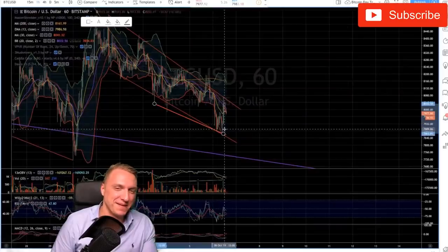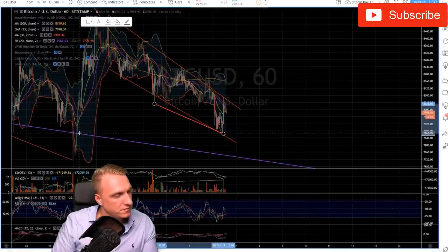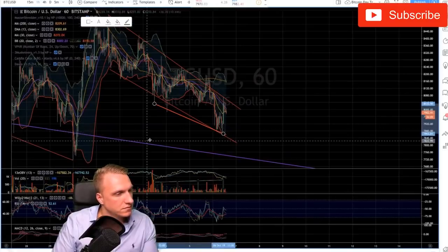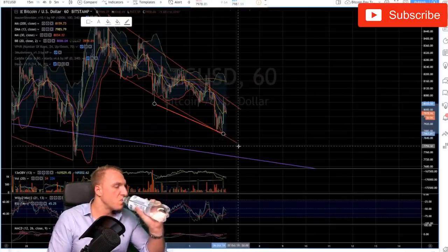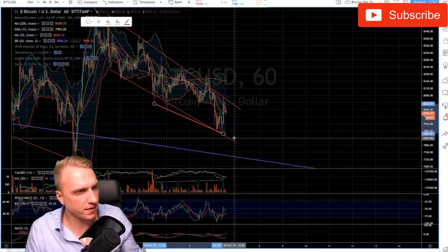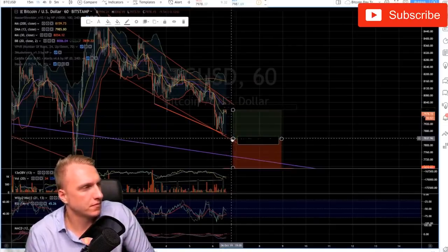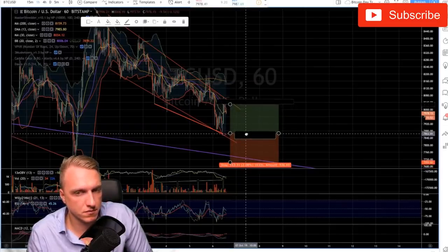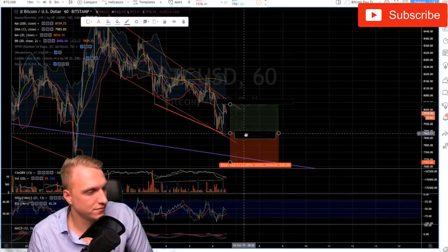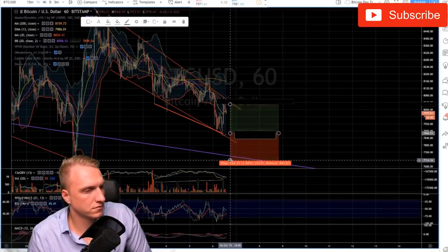But it's not too late actually, because there's a nice little gap here, and since gaps like to be filled, I think they're going to fill it. They only filled it with a wick, so that doesn't really count. You set your buy order somewhere down here, just below that gap, a little bit lower than the gap, and take the trade all the way, setting the stop loss at the last highest point.